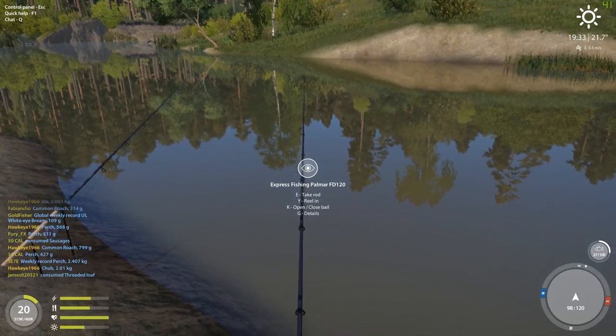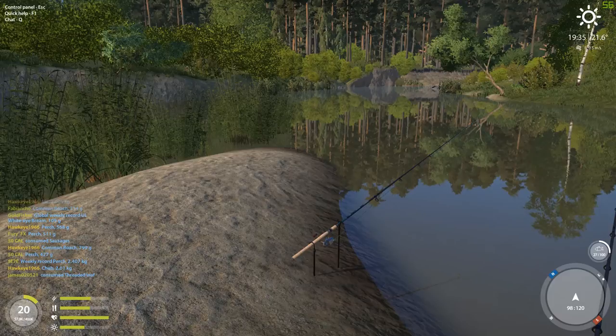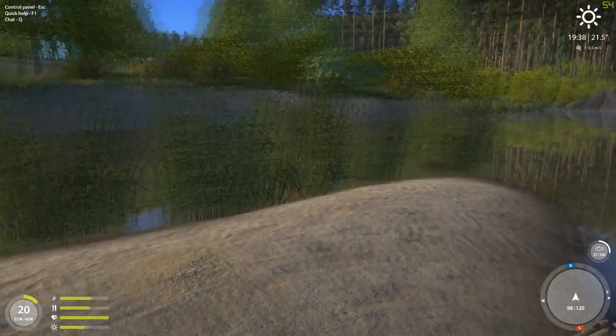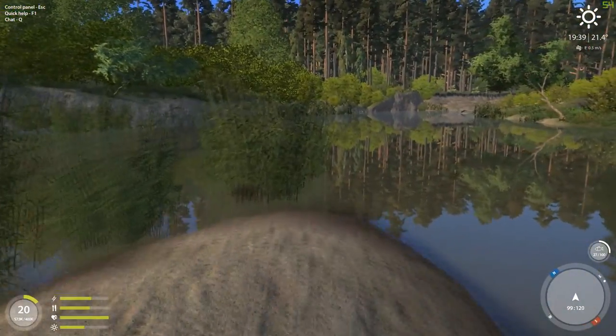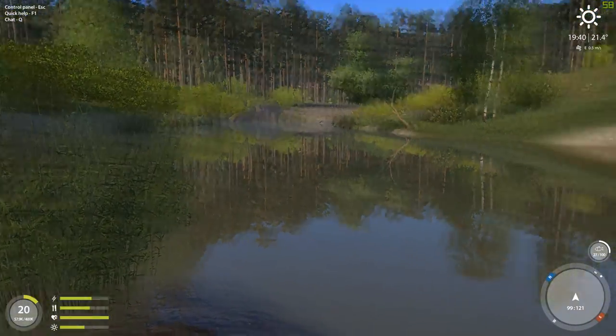Alright, what I'm going to do is I'm going to go ahead and pause here. I'm going to keep trying to fish for the Zander. And if I get something a little bit different, a little unusual, I'll bring you back. But for now, let's try to see if we can't get that Zander, guys.